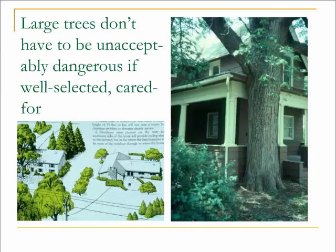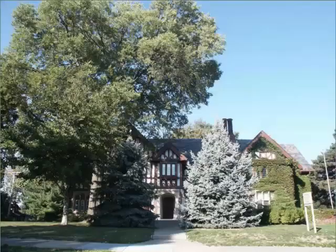Large trees don't have to be unacceptably dangerous if they're well selected, good species, and they're well cared for. Yes, there are some nasty trees in this landscape when you look close, especially if you think, oh, that's probably a weeping willow. This one's a big willow growing up into the service drive for that house. But if that was a big oak, I might say, hey, it's okay. You need good selection. Obviously, this is not a good selection for that site. But these are good, big trees that are appropriate for the landscape, scaled well, and are high quality.